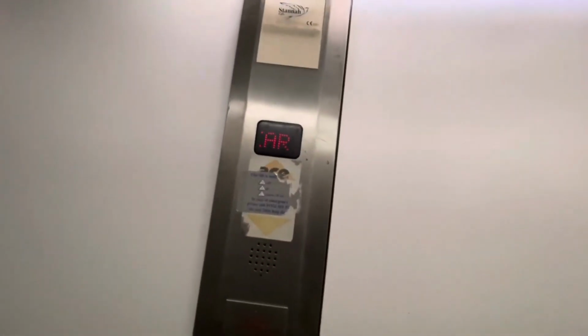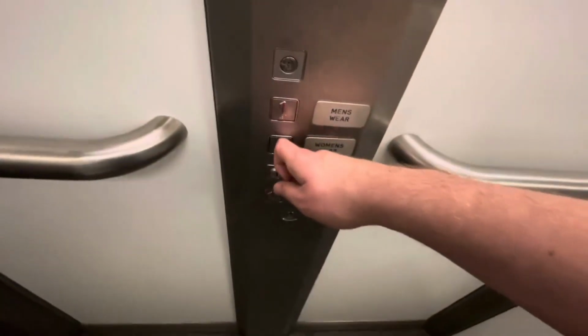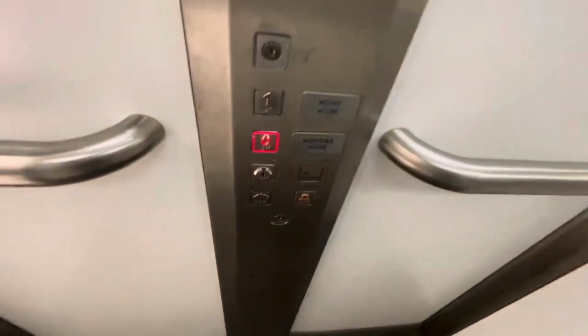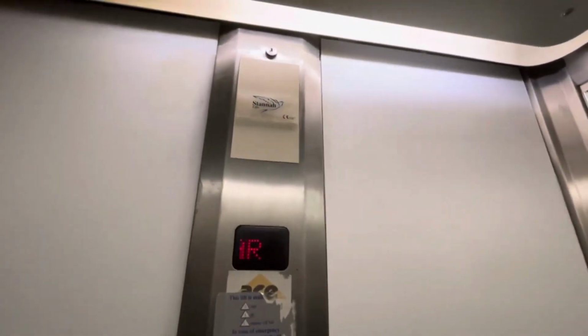Anyway, this is the lift at River Island in Wolverhampton City Centre, and this is a Stannah lift. I think the capacity on this lift is 630 kilograms, 8 persons, but it doesn't say. Here we are, one. I think this used to be where the old Gap was. Here we are at the first floor menswear. And we're going back down, and the lift is maintained by Ace Lifts.